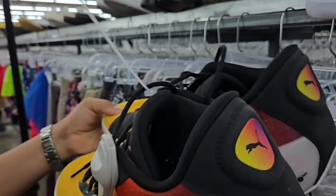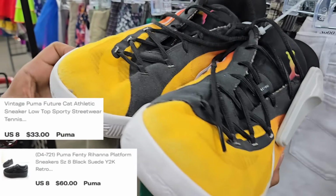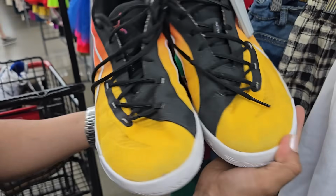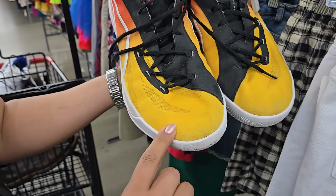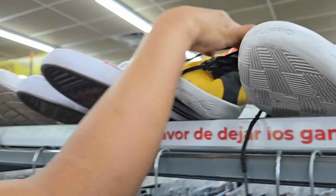The only Pumas I know about are Fenty Pumas and Y2K Pumas. Other kinds of Pumas I don't know that much about, so I will look them up when I find them just to make sure I'm not passing up on something profitable. These had way too much wear though to even consider looking up. That was a quick pass.